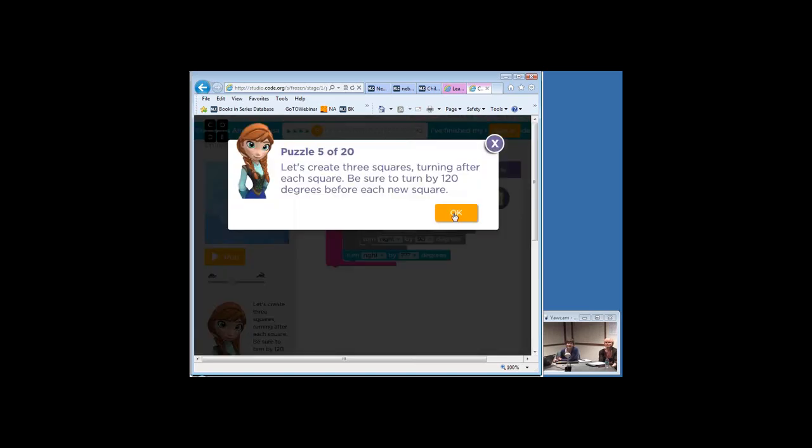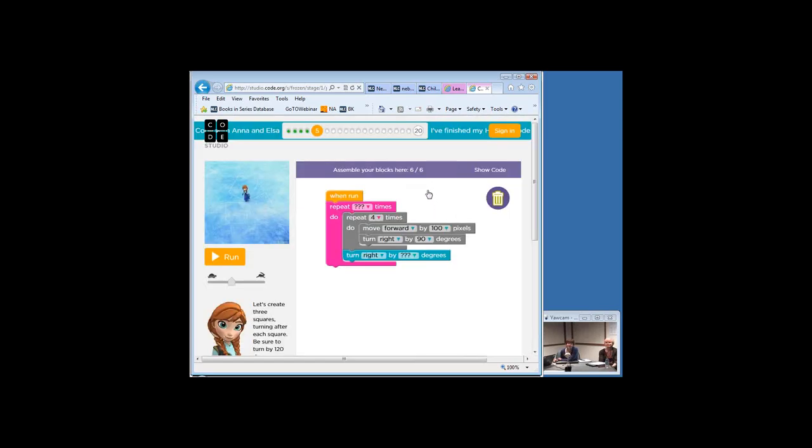So now we're going to create three squares and turn 120 degrees. So the big, the pink repeat block, since we want to do three squares, we want to put a three in there. And then this gray one is telling us how to do a square. So we want that four, which it is. And we just need to put in the number of degrees, which is 120. But you know what? I'm going to put in 90 just to show you what happens if you do it wrong.